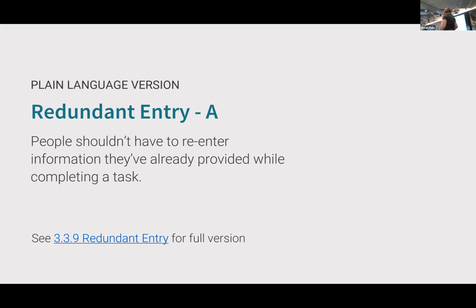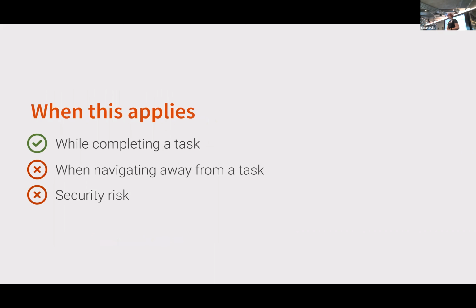Okay, next criteria, redundant entry. It's also a level A criteria, and we've summarized this as people shouldn't have to re-enter information that they already provided while completing a task. So the key thing here is while completing a task. If you've got a task that you want to do, let's say you need to log into a system and then you might need to add some things to your cart, and then you need to check out, then you need to pay, that's considered a task.